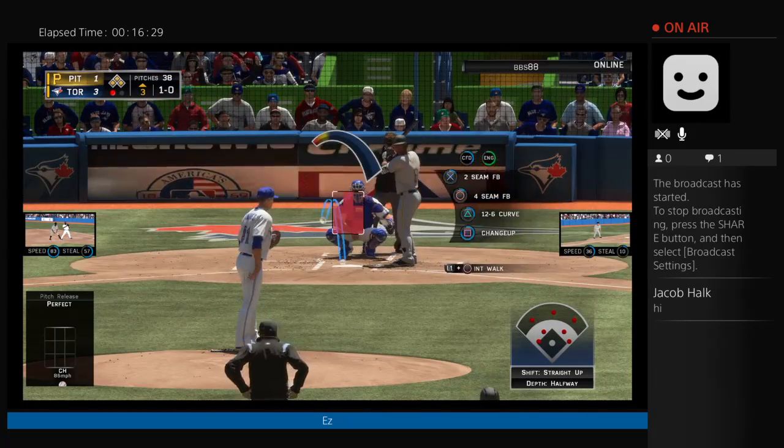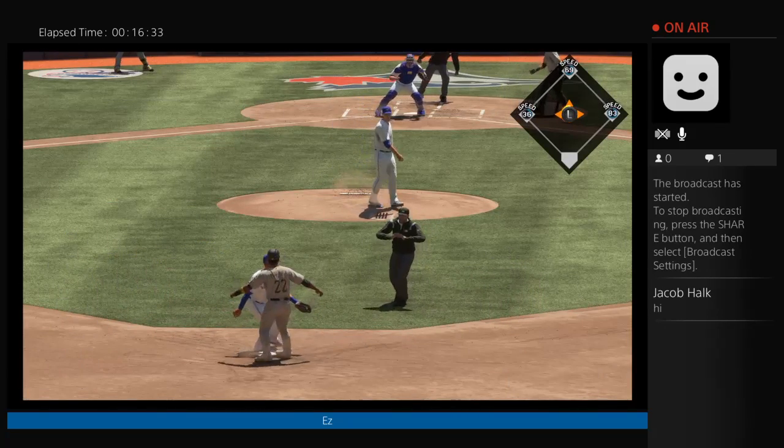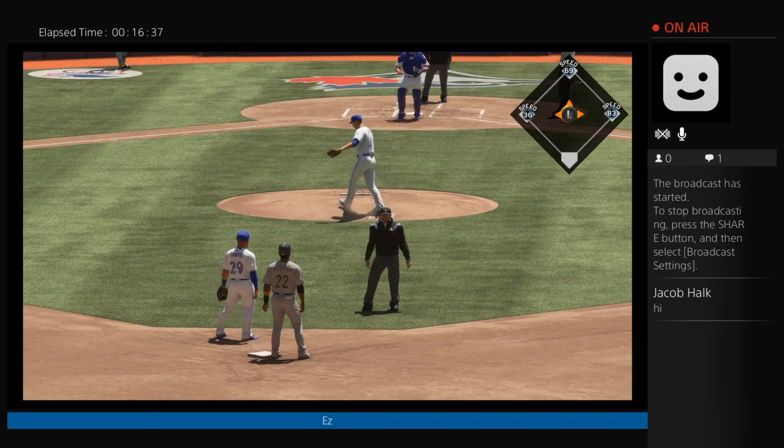Bases are loaded with only 1 out. Now a look and a throw back to second, but the runner's back easily. Keeping him close.